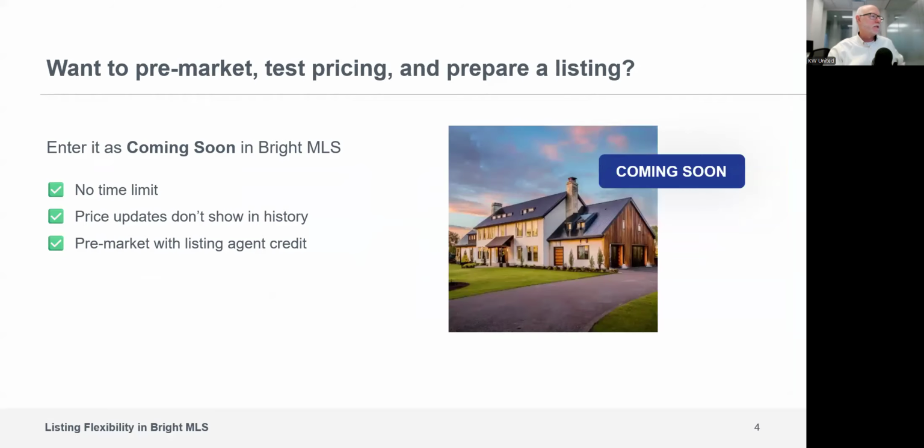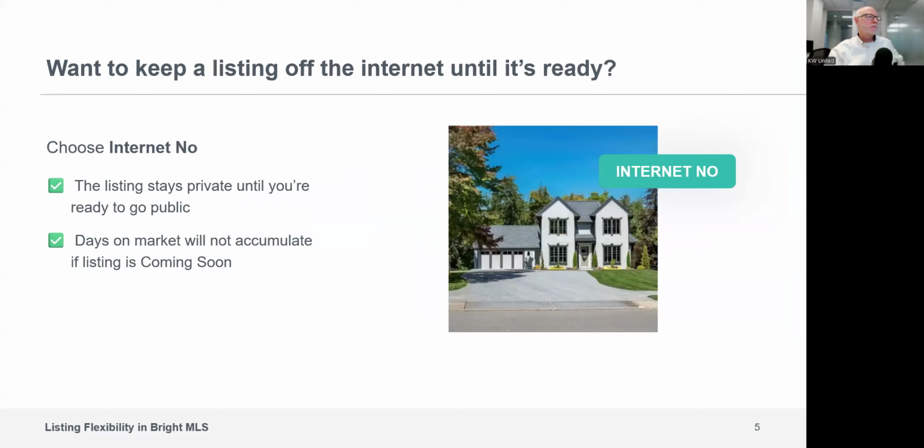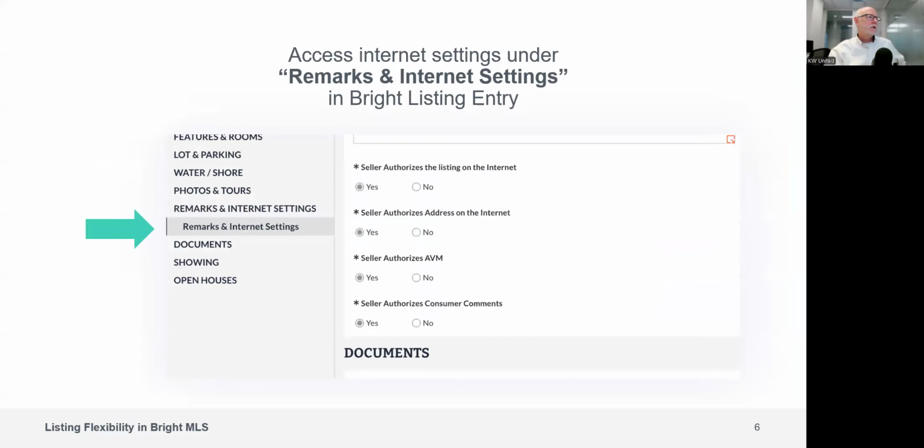So the coming soon is no time limit. Price updates don't show in history. Pre-market with listing agent credit. Okay. Internet, no. The listing stays private until you're ready to go public. Days on market will not accumulate if listing is coming soon. Access internet settings under remarks and internet settings. And this is where you put that information.